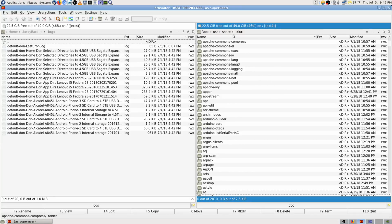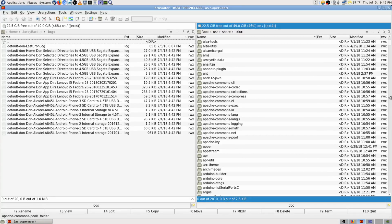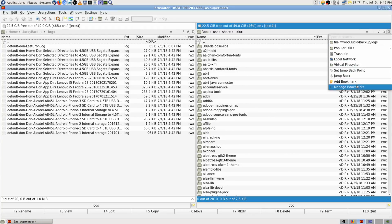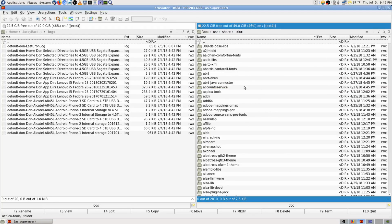So, /usr/share/doc. Well, there you go. I never think about that. All your documentation is in /usr/share/doc, actually on your system. So that's pretty cool.